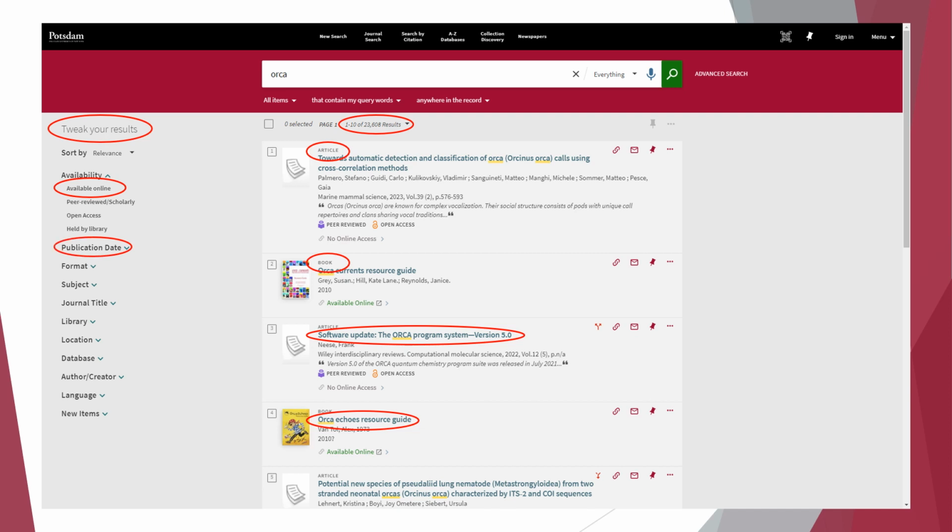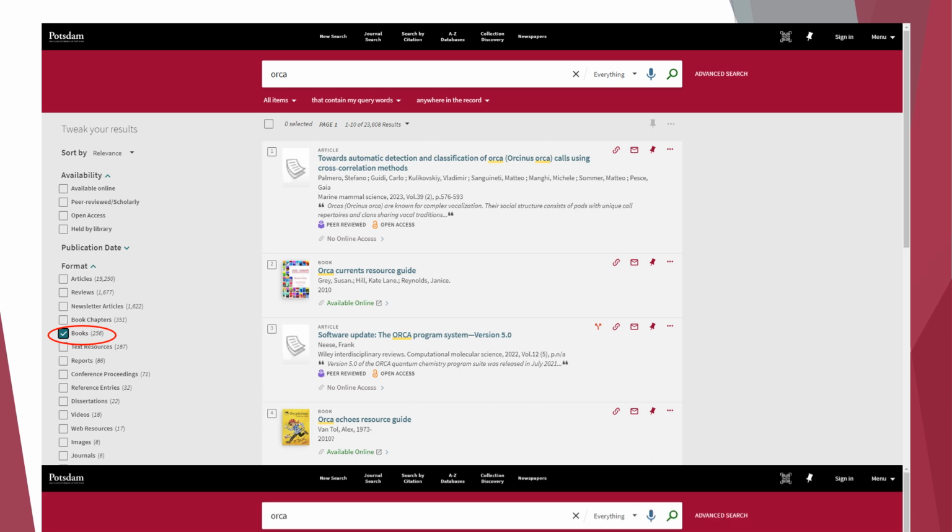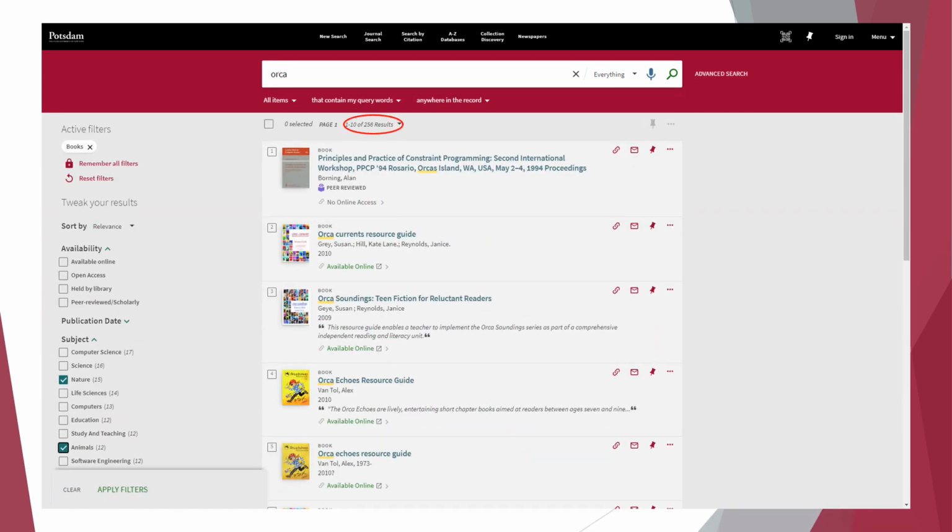But our most powerful tools for filtering are Format and Subject. Format will limit the types of items we're looking for. So if, say, we don't want articles, we can click the red checkbox to the right of that line to immediately eliminate those 19,000 items from our results. Or, if we only want books, we can check the box to the left of that line and click Apply Filters to only have books. And as you can see, by doing that, we're now down to only 256 items.